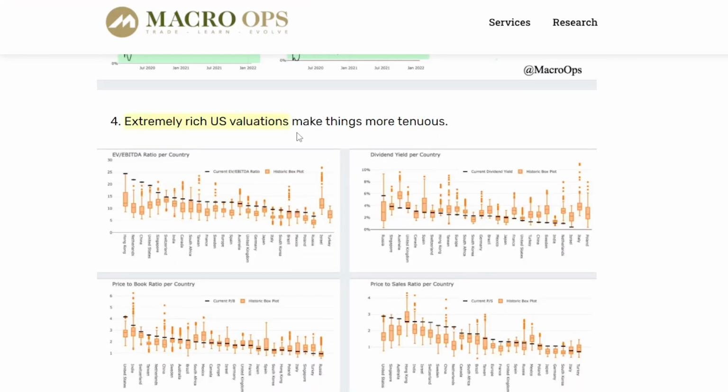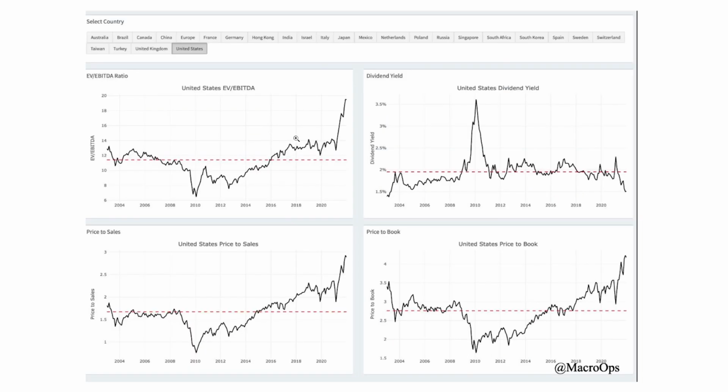But the problem, as we talked about before, is that we have extremely rich US valuations. Like, look at this EV over EBITDA. It's just so high up there. Price to sales is all the way up there. So the reason this matters now is because when these things turn around, you can see how far they have to fall to even come to a regular valuation standpoint. Price to book is up there too.